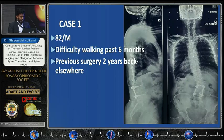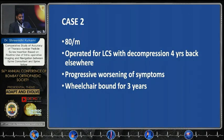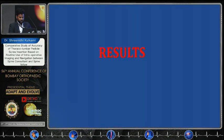A few cases. In case one, an 82-year-old male comes with difficulty in walking for the past 6 months and was previously operated for the same complaints 2 years back. He was operated with thoraco-lumbar-sacral fusion using navigation, along with decompression. A second case is an 80-year-old male operated for LCS with decompression 4 years back, who presents with worsening symptoms and was wheelchair bound for the last 3 years. Same thoraco-lumbar-sacral fusion with S2 iliac screws was done using navigation.